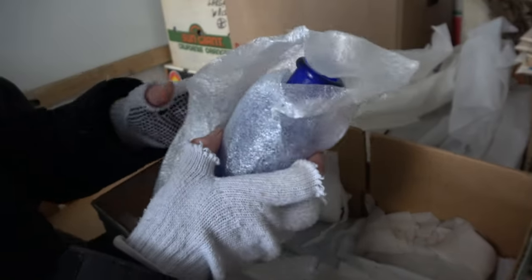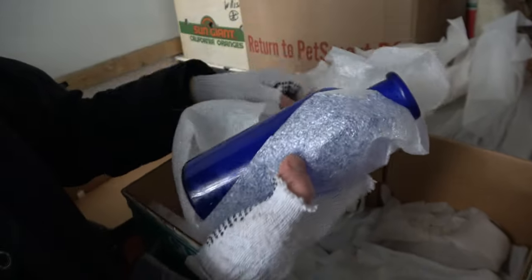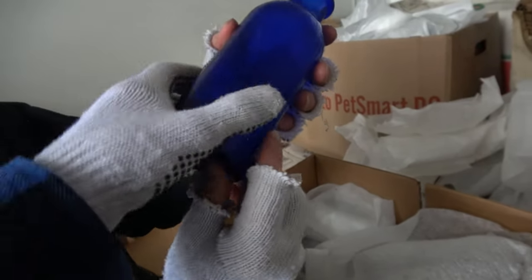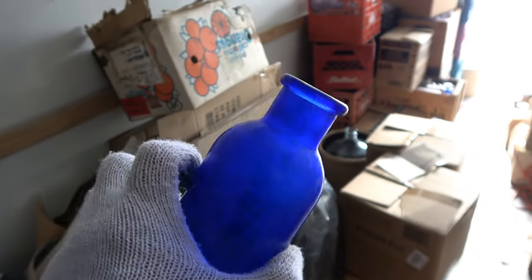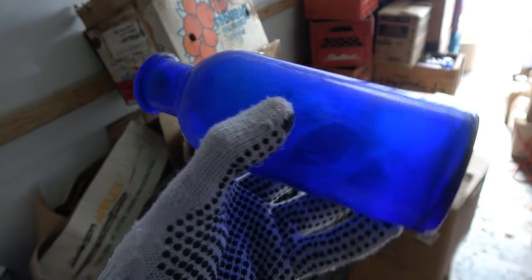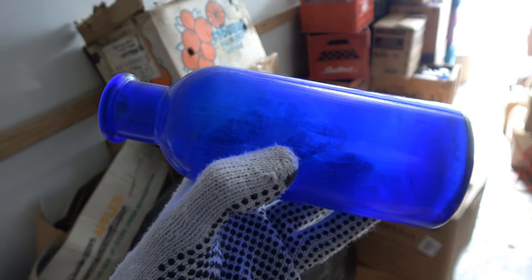We just have fun. So, ooh, is that a big promo? What the heck is that? Oh, that's just a blue med. Still lovely. Be cool if that was embossed. Imagine that was embossed poison. That'd be really cool. That is a machine made, I think. Yes, machine made. Nice blue bottle. Bam. There we go.